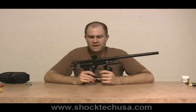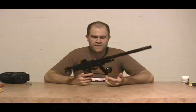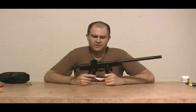This is definitely a really nice shooting gun. The clamping feed neck's great. The on-off ASA is great. The nice little rail is great. Regulator works great. I haven't had any problems with this gun whatsoever. I really enjoy it.